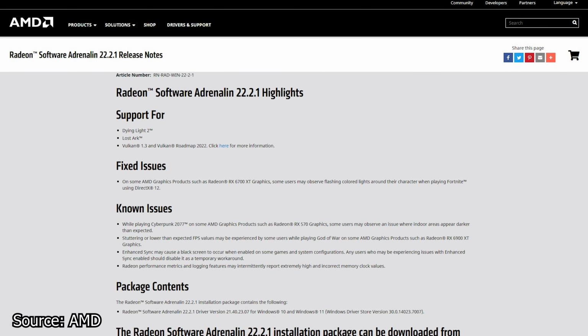We start with AMD and their latest Radeon Adrenalin drivers, now at version 22.2.1. This driver is a beta release and brings support and optimizations for the following video games: Dying Light 2: Stay Human, and Lost Ark. In addition, this driver adds support for the Vulkan 1.3 and Vulkan Roadmap 2022.